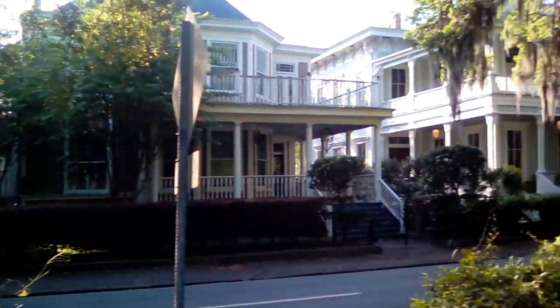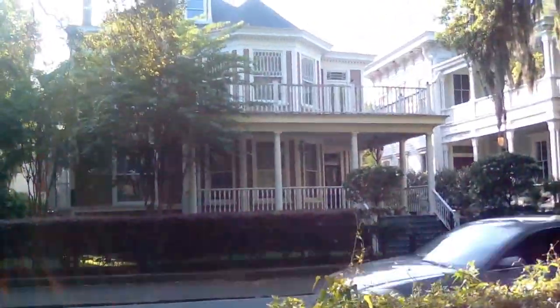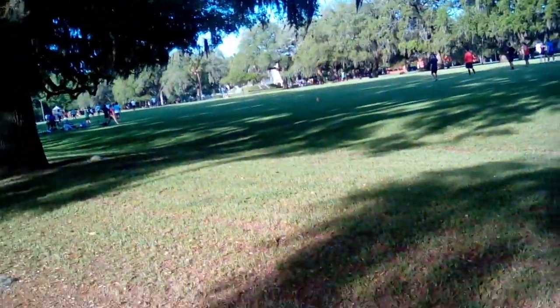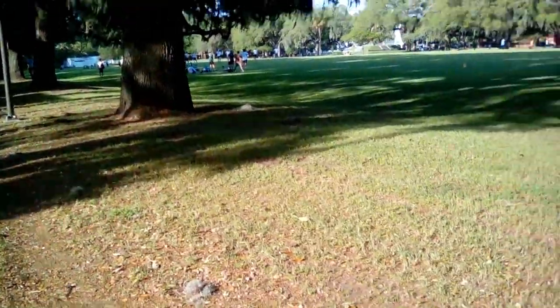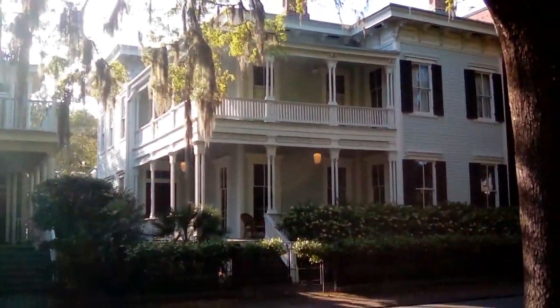Okay, we finished looking at that one. See how these nice fancy houses, they go all the way around. Okay, I'm gonna show you that one again. We're gonna turn all the way around here, and then we'll go back. Okay, here we go. Not sure if you see that for the sun or not. But see how the verandas, how they wrap around. Beautiful.